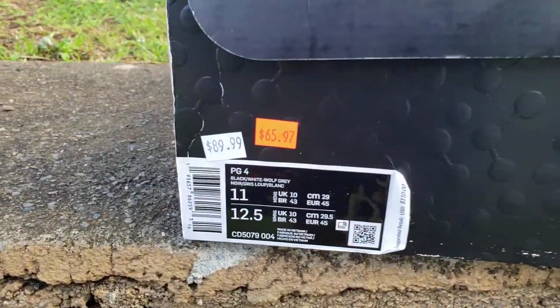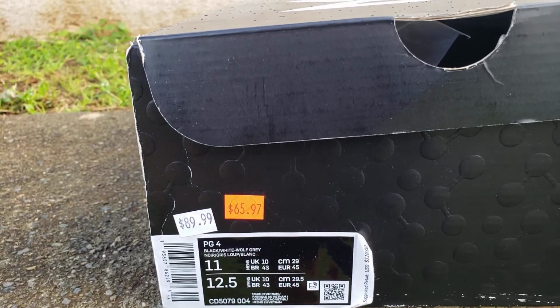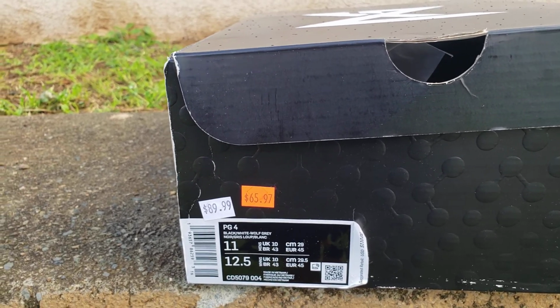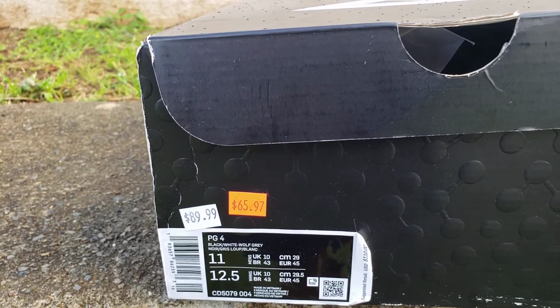PG4, as y'all can see, another exchange pickup, personal pair. I don't know what the materials are on these, but they run very snug. So you can go half a size or full size, just depending on how you like the shoe. It is a light shoe.